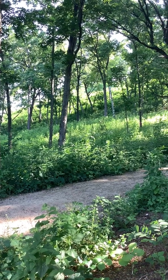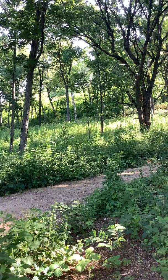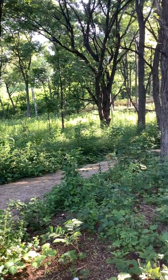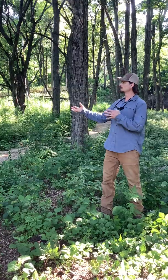There's a few more trees that need to be selectively removed in order to open up the canopy to a true oak savanna. Typically we shoot for around 10 to 50% canopy coverage of trees. So we need to do a little bit more removal in order to get to that point.